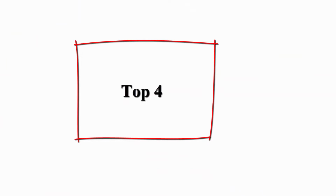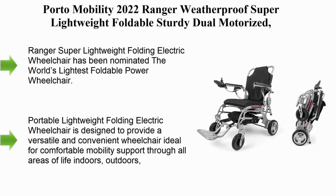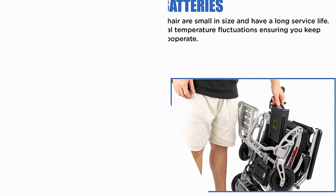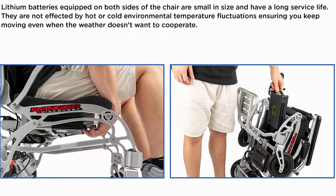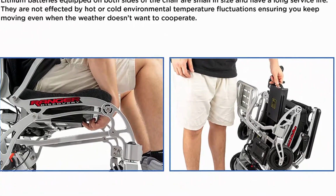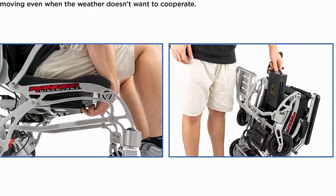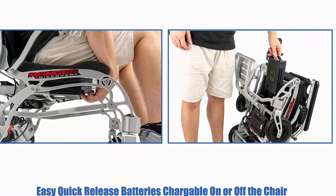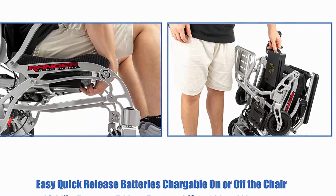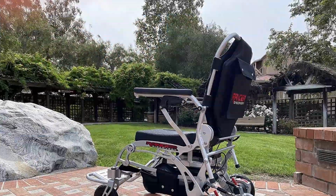Top 4. Porto Mobility 2022 Ranger Weatherproof Super Lightweight Foldable Sturdy Dual Motorized Powerful Electric Wheelchair, Airplane Ready, Standard, Silver. Ranger Super Lightweight Folding Electric Wheelchair has been nominated the world's lightest foldable power wheelchair. Weighing only 43 pounds, without batteries.